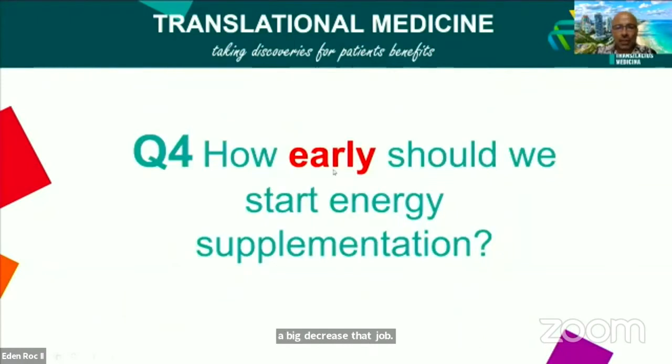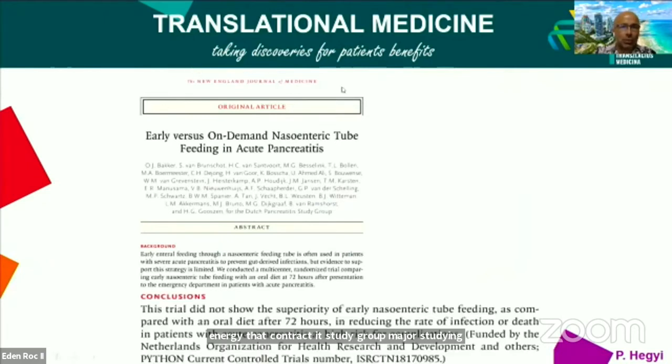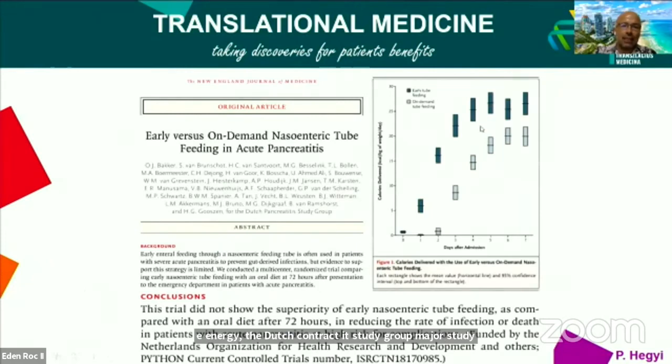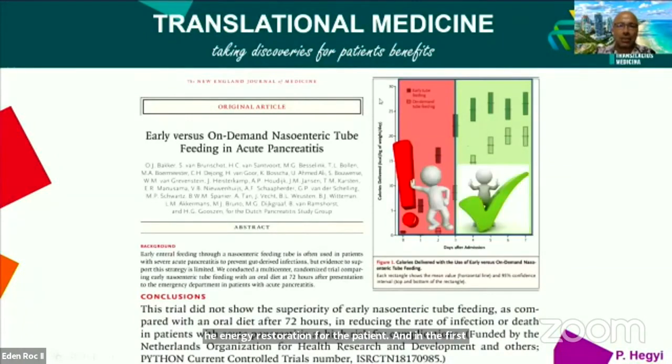So of course, early energy and early oral feeding is important. However, the question is how early should we start the energy? The Dutch Pancreatitis Study Group made a study and published it in the New England Journal of Medicine, showing that early tube feeding is not beneficial, or is even equal to on-demand feeding. However, in that study, they just built up the energy restoration for the patient, and in the first 3 days, neither of the groups received high energy.